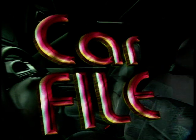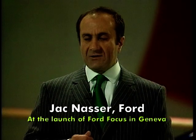Ladies and gentlemen, may I be the first to introduce to you the newest addition to the Ford range, the Ford Focus.